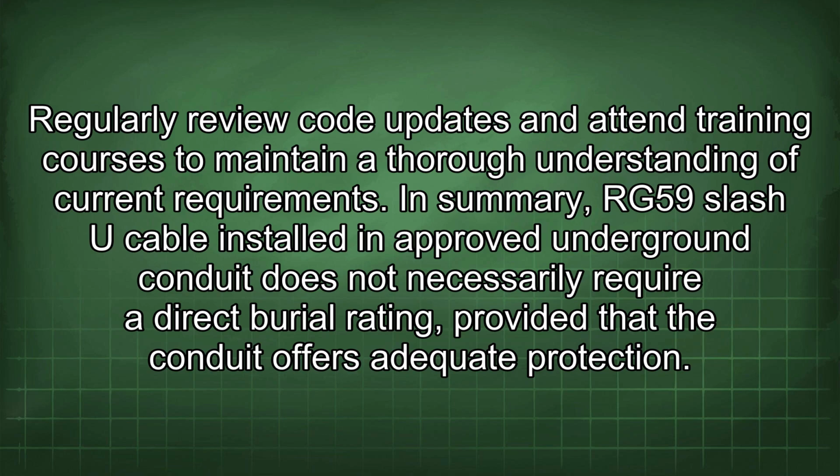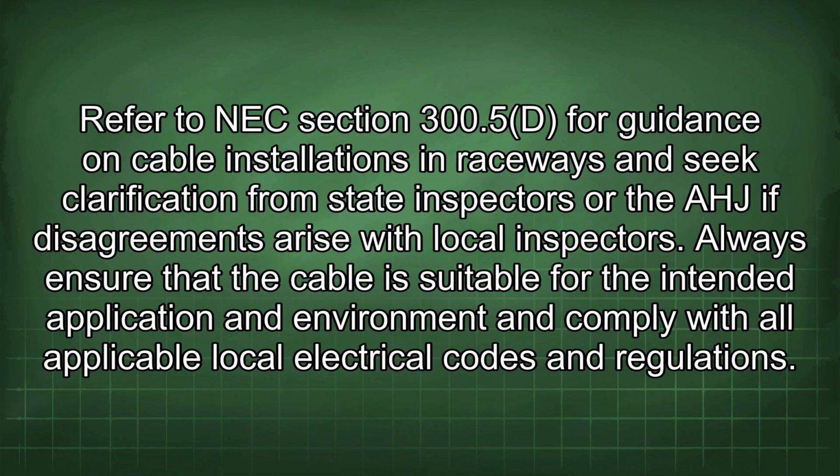In summary, RG59/U cable installed in approved underground conduit does not necessarily require a direct burial rating, provided that the conduit offers adequate protection. Refer to NEC Section 300.5(D) for guidance on cable installations in raceways and seek clarification from state inspectors or the AHJ if disagreements arise with local inspectors. Always ensure that the cable is suitable for the intended application and environment and comply with all applicable local electrical codes and regulations.